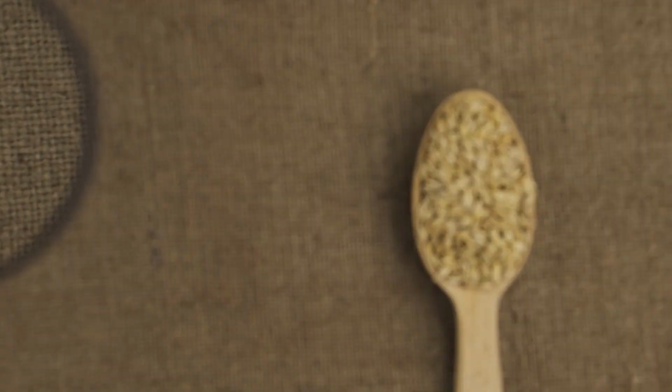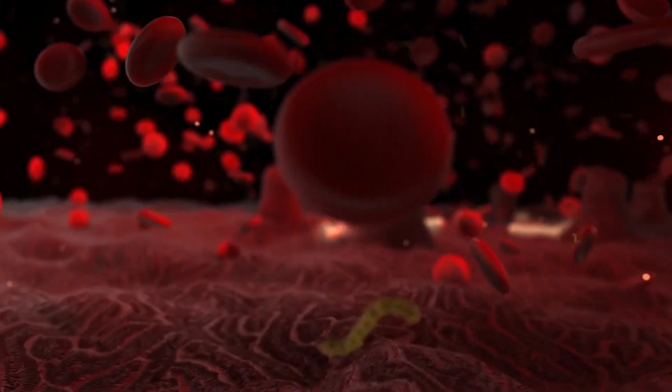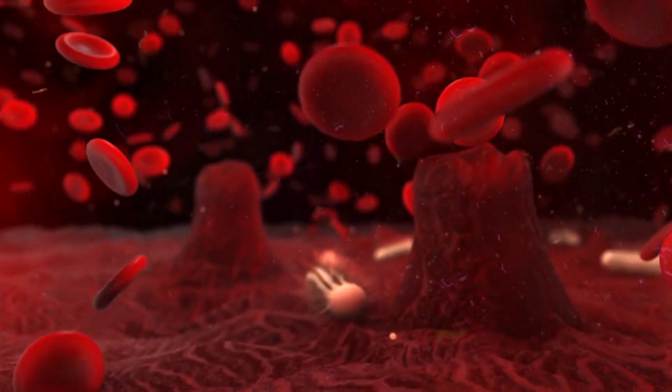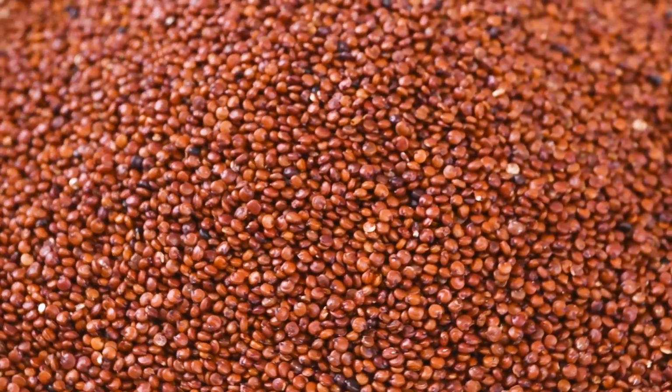This means a slower, steadier blood sugar release and improved digestion. Whole grains also promote the growth of healthy gut bacteria. Tip: start your day with a bowl of oatmeal or swap out white rice for brown rice or quinoa.